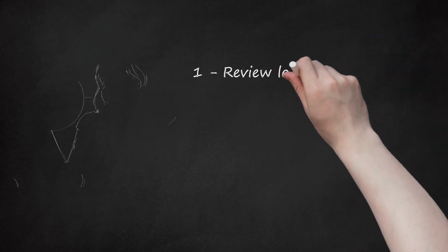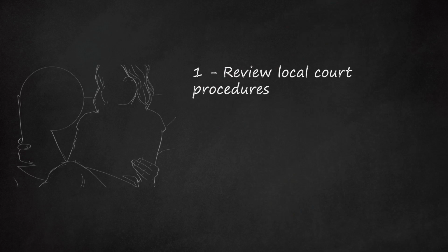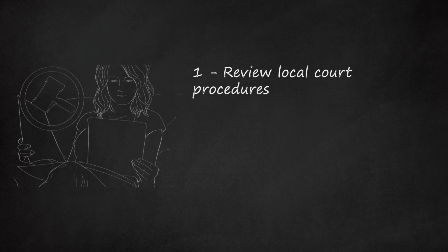Part 3. Filing your answer. 1. Review local court procedures. Before you file your answer with the court, find out the local rules for responding to a complaint and serving the plaintiff with your answer. In some jurisdictions, there may be other documents you must file with your answer, such as an appearance or a civil court cover sheet. For example, if you're answering a debt collection lawsuit in Washington, you also must file a declaration of exempt income and assets, which is a sworn statement from you listing income or assets that creditors cannot take from you to satisfy delinquent debt, pursuant to the Fair Debt Collection Practices Act.